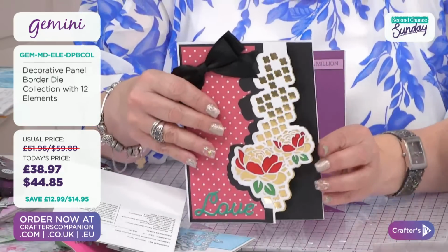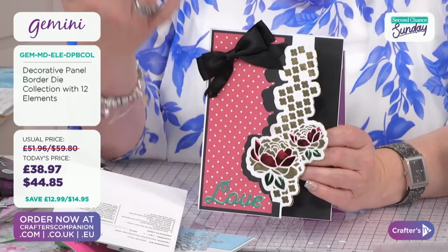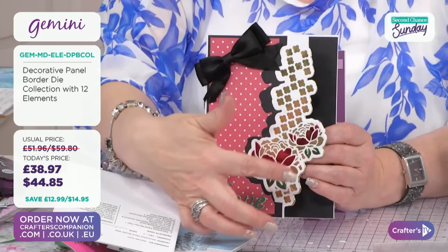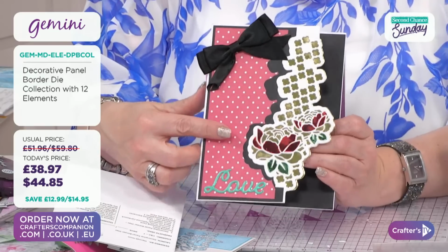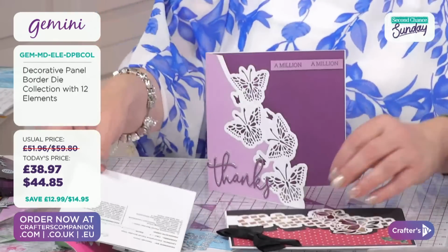And then you've got this beautiful, I mean, I love this. This is just gorgeous. That gorgeous peony one there with that lovely trellis design running through there, and just come in along there and paper piece it. Paper piece, because they're crying out to be paper pieced. There are so many ways that you can use these dies.